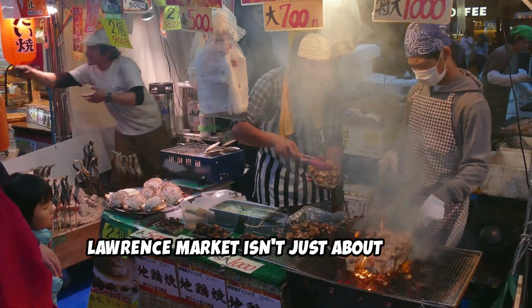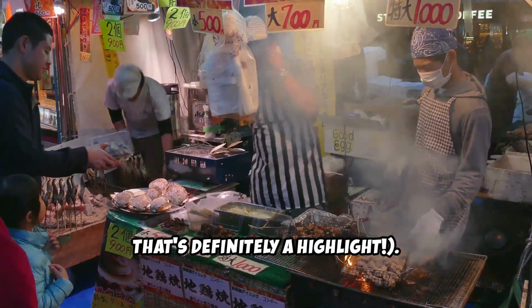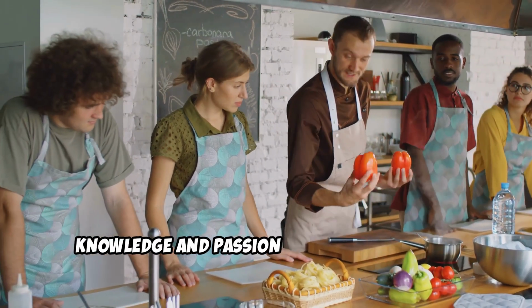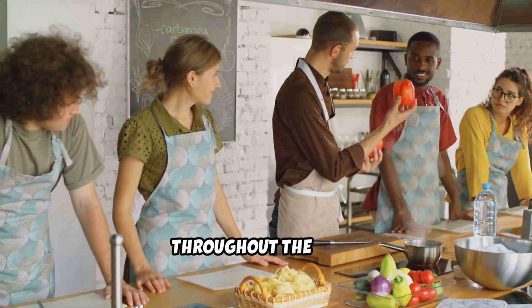But St. Lawrence Market isn't just about eating your way through the stalls, although that's definitely a highlight. It's also a great place to learn about food and cooking. Many vendors are happy to share their knowledge and passion for their products, and there are often cooking demonstrations and workshops held throughout the year.